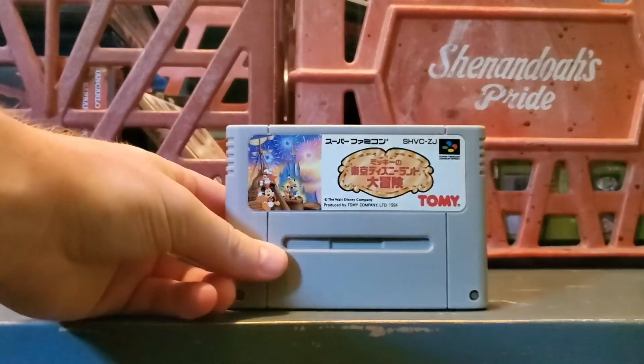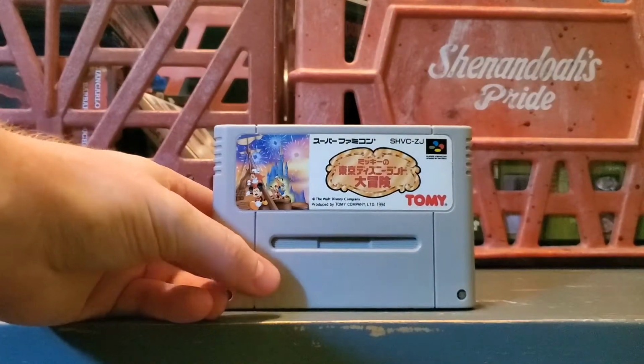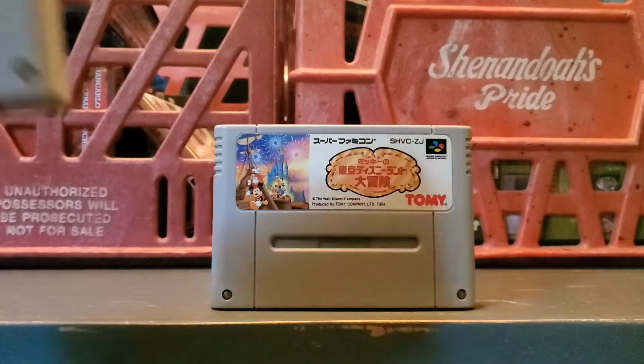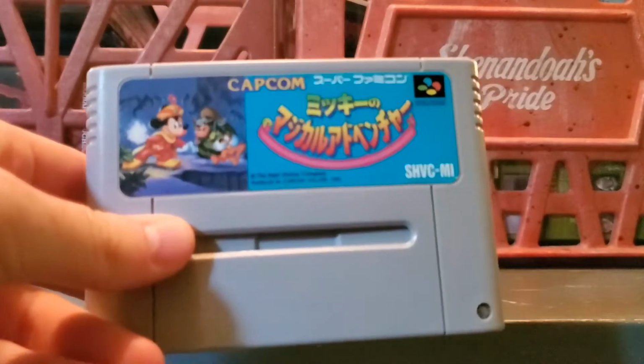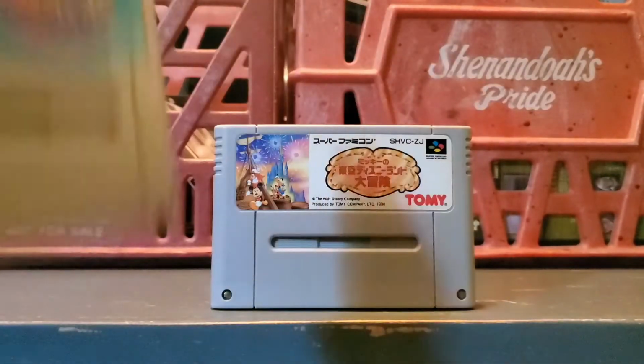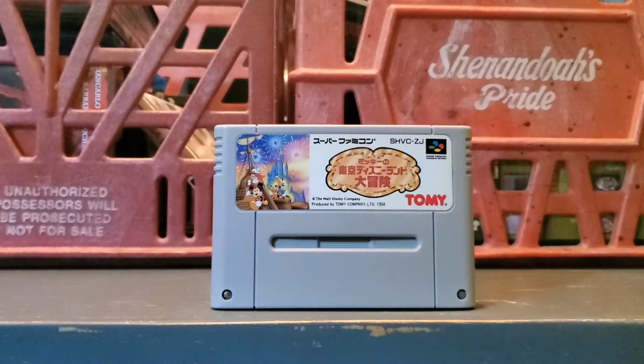Alright, we have Mickey's Adventures in the Magical Kingdom, or something like that. This, not to be confused with any of the Magical Quest games, as these were made by Capcom, and this game was not. This is made by Toei, and it is not a very good game. I bought it for $1, so I can't really complain.